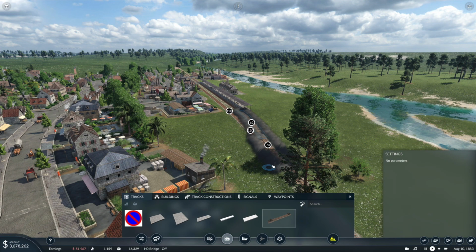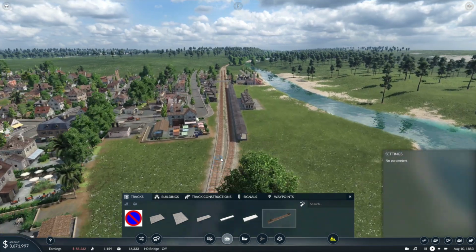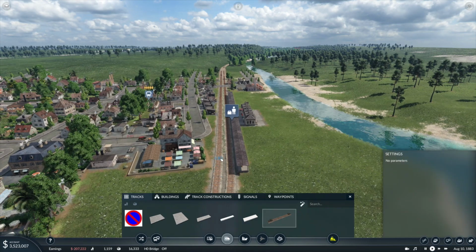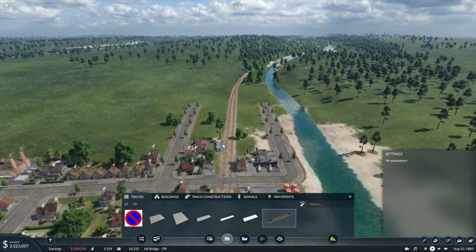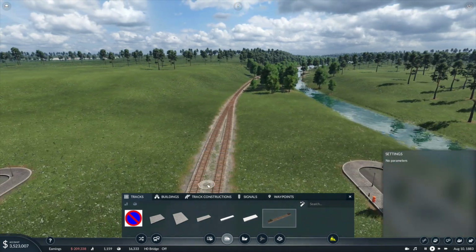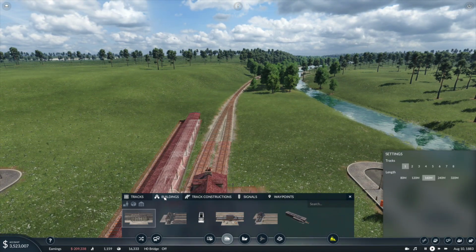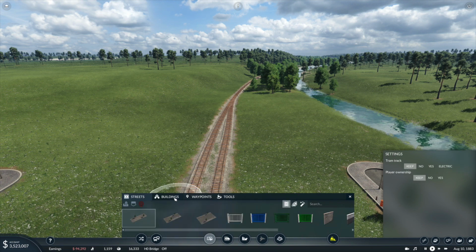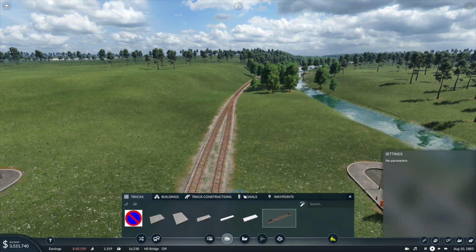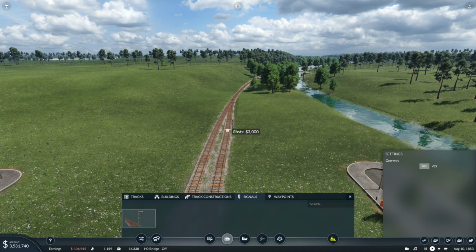It still carries so much freight today. A lot more oil now than grain. It used to be the main grain train all the way to the western ports, and now I believe it's more of an oil corridor. So here, if we finish signaling up, I want this to be a two-way signal.